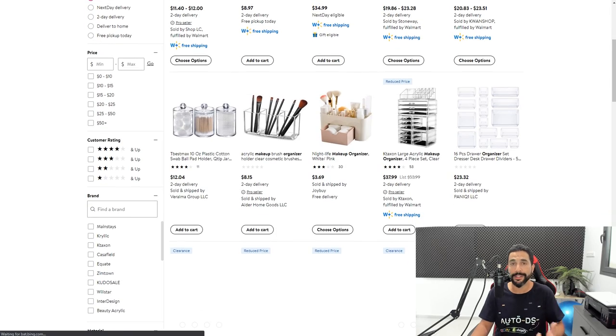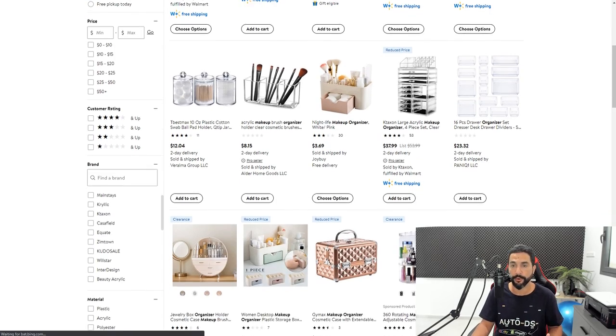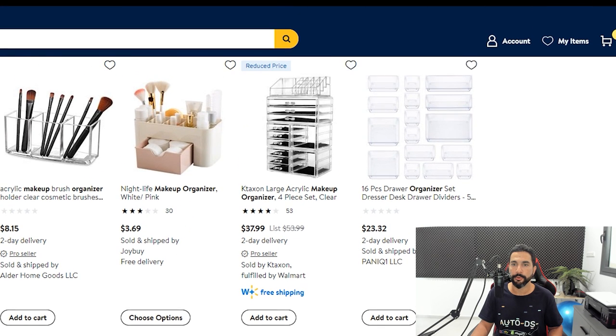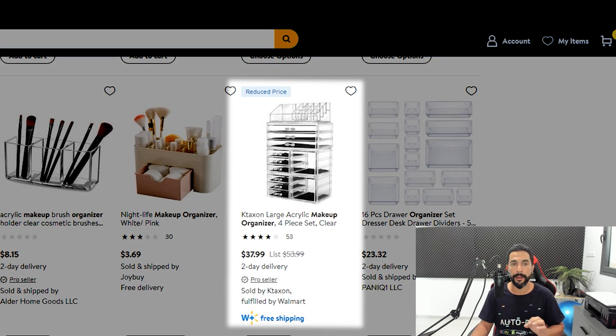So make sure once again to check more than one supplier when you're searching for these products. And this is what we're talking about over here. So here we've got 1, 2, 3, even a 4-tier makeup organizer. Sometimes they can be 2-tier, sometimes they can spin, they can have drawers. So we've got different types of makeup organizers. They all sell very well, so be sure to add them to your list.